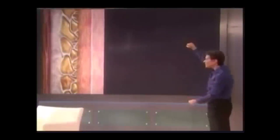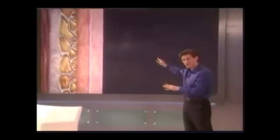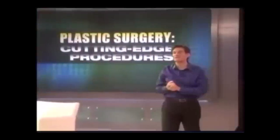So when you're done with the process, you are able actually to reconfigure the skin, to tighten it up, sort of pulling out the wrinkles, but you haven't cut the skin at all. That's the hope. Well, now we're going to find out if it works.